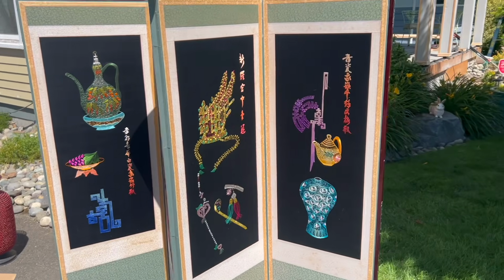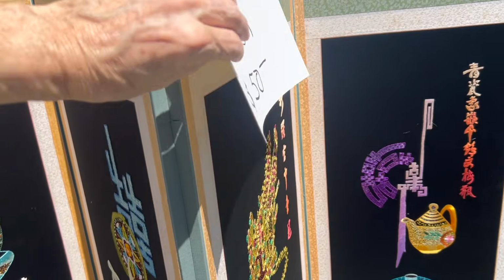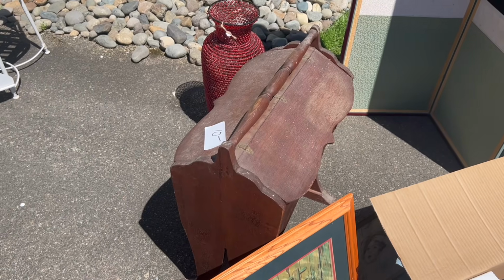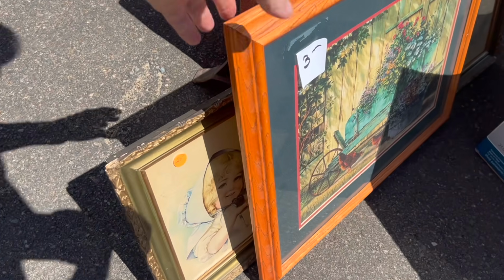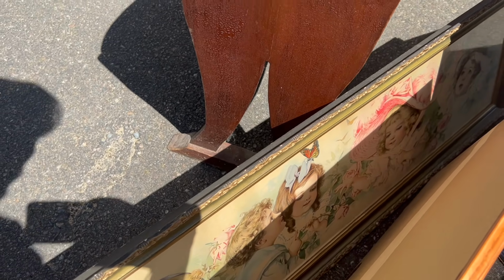This is kind of a fun screen. Let's see how much this is. $50. It's big. Old sewing basket for $10. Not a bad price. $20 on that lithograph with the children in the back. Oh, it looks like it's a yard long. That might be of interest.